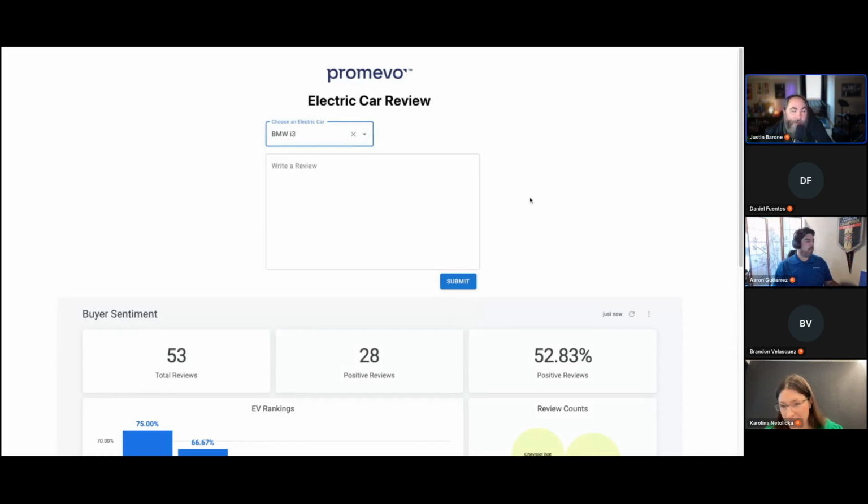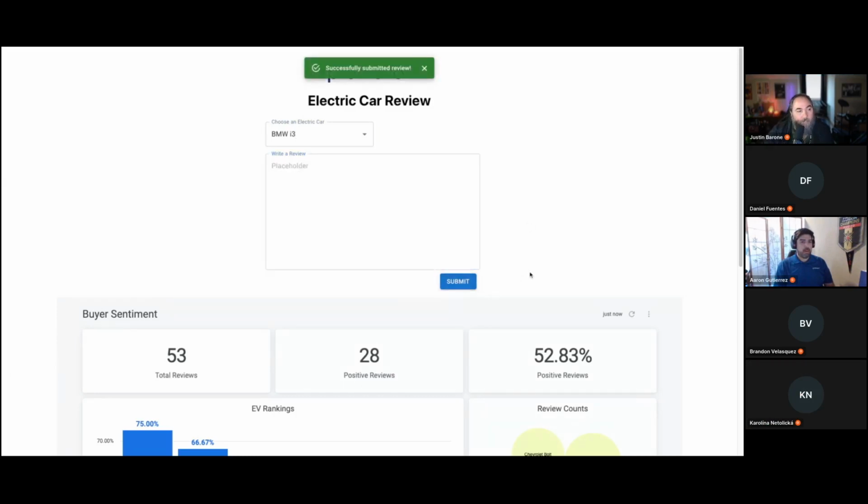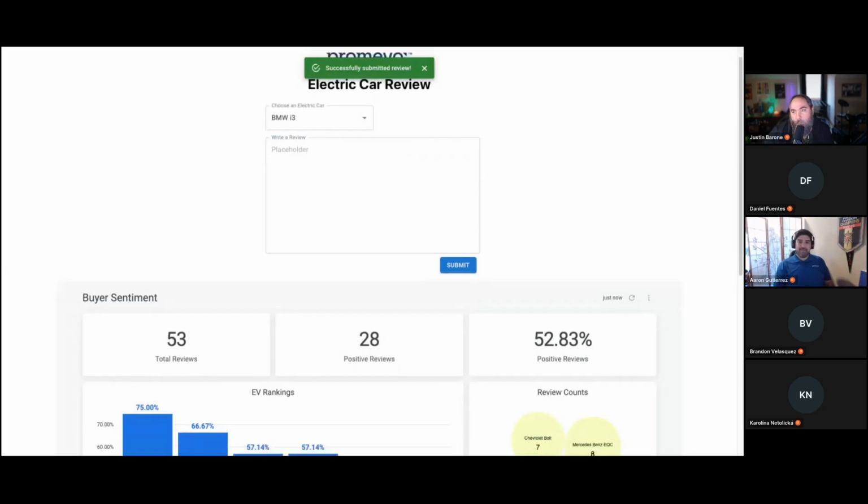So this is our electric car review system. It's a really great system to find out all the sentiment of how people feel about the different models of electric cars out there. And one of the things we wanted to do for this demo was just make it very simple, because it's less about what this thing does and more about what it's doing behind the scenes, and what the benefits are of using different serverless technologies out there. So I'm going to go ahead and pop in a Car and Driver review. All right, we successfully submitted.